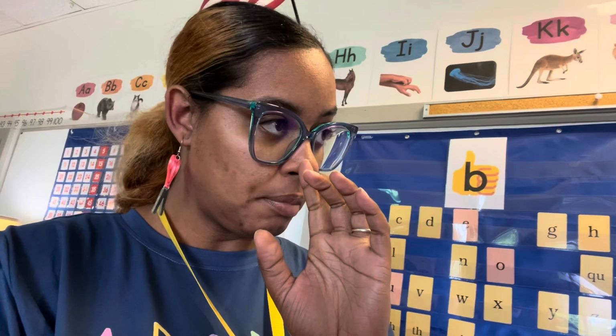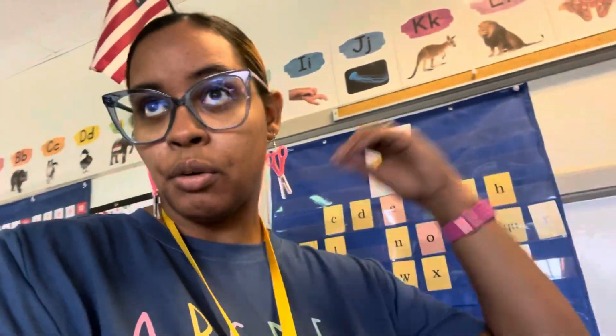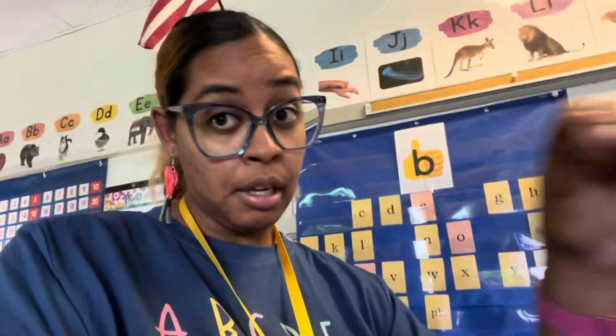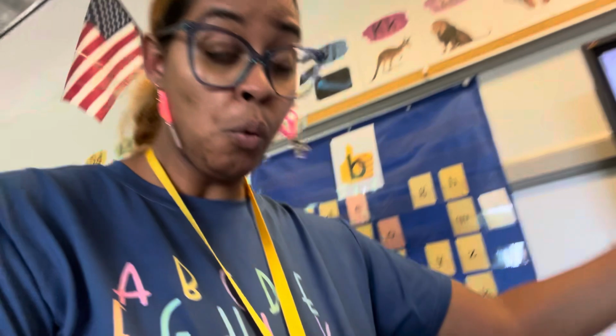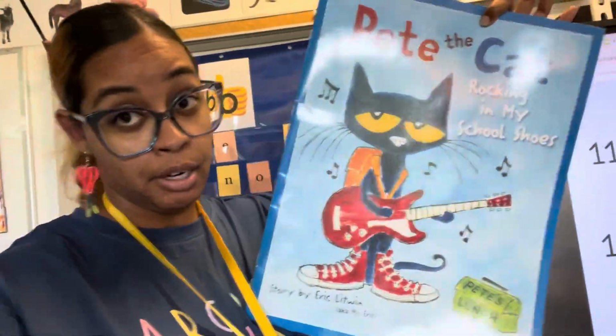So I chose to do reading. So you guys can come up with a lot of different words, or I should say verbs, that are going to end in ing, such as reading, running, walking, jumping, playing, hopping, painting for art, and a lot of other things. So really great activity to do once you guys do read Pete the Cat, Rocking in My School Shoes.